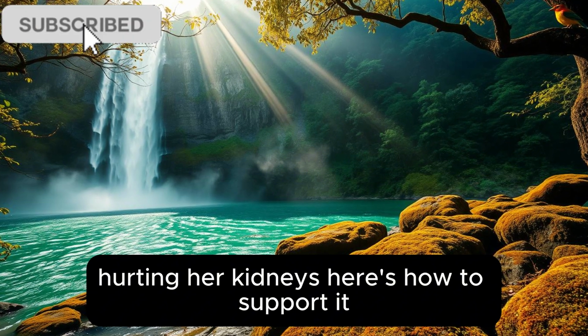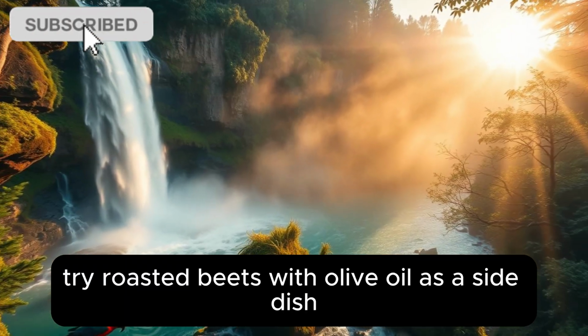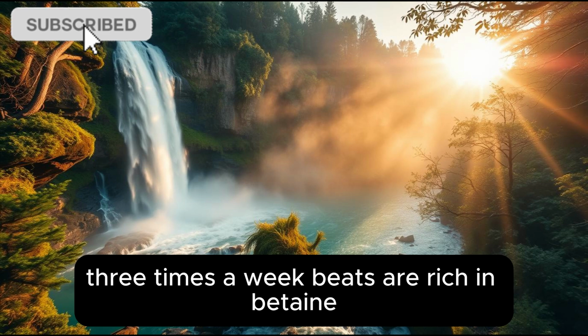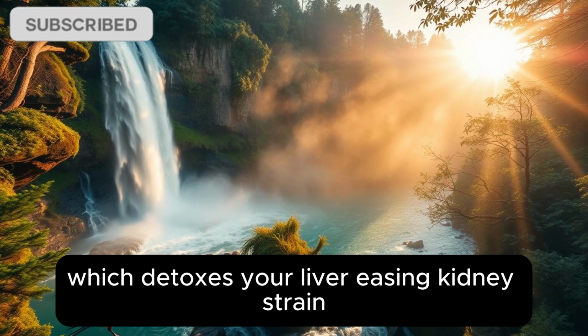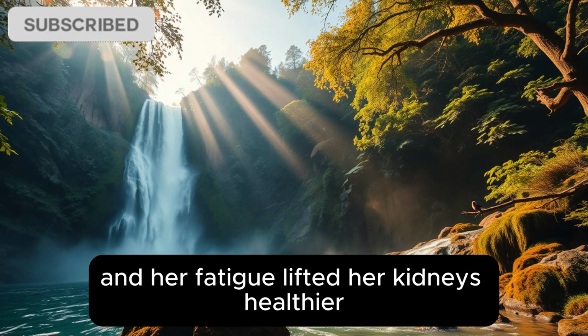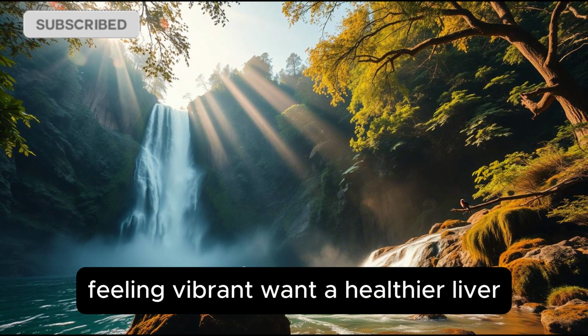Here's how to support it. Eat a cup of beets or spinach daily. Try roasted beets with olive oil as a side dish 3 times a week. Beets are rich in betaine, which detoxes your liver, easing kidney strain. Margaret added beets and her fatigue lifted, her kidneys healthier. Picture her enjoying a colorful plate, feeling vibrant.